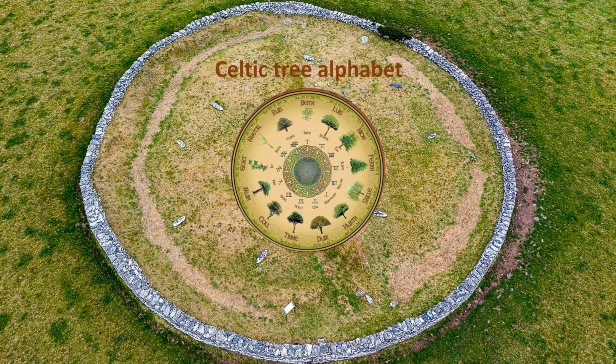According to high medieval tradition, the names of various trees can be ascribed to individual letters. For this reason, Ogham is sometimes known as the Celtic tree alphabet.